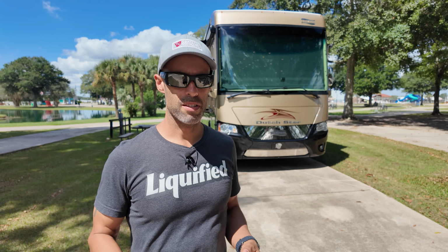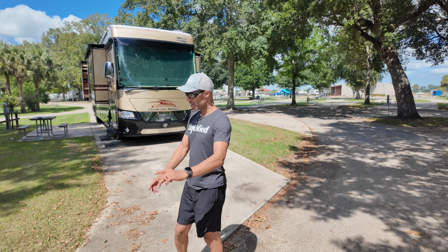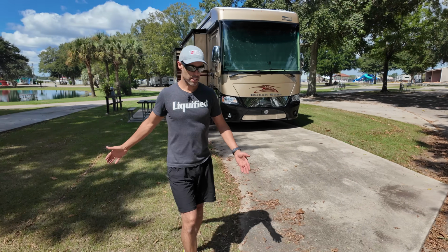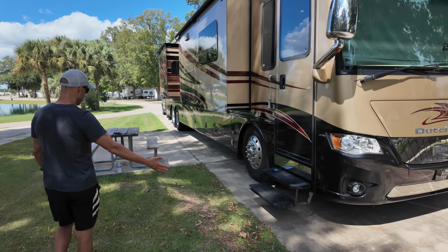So I take a view of our site C2, Charlie 2. I'm going to start right from the beginning. You can see our neighbors have their dogs out. You can see how much room there is from the front of our motorhome to the front edge of the concrete. It's grass. We're separated each side by grass. Let's continue on the passenger side. Concrete site, really well kept.